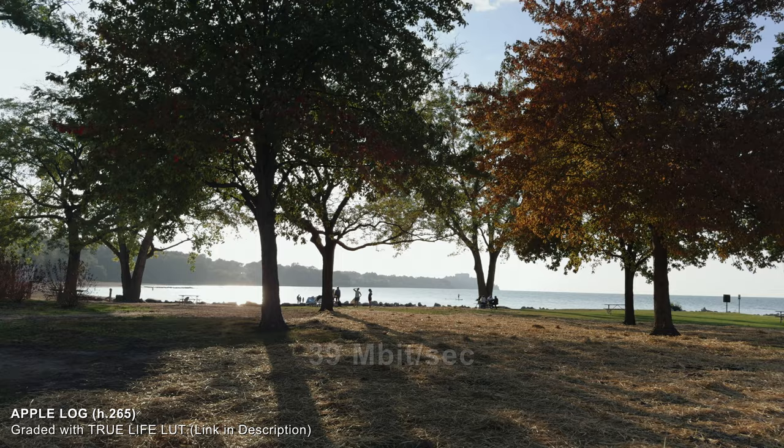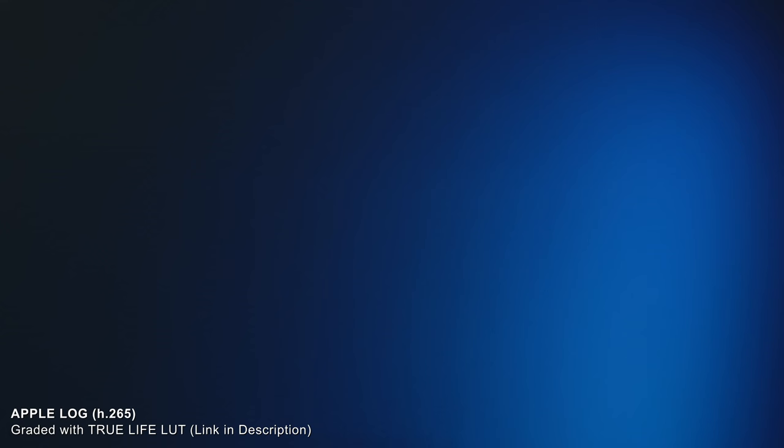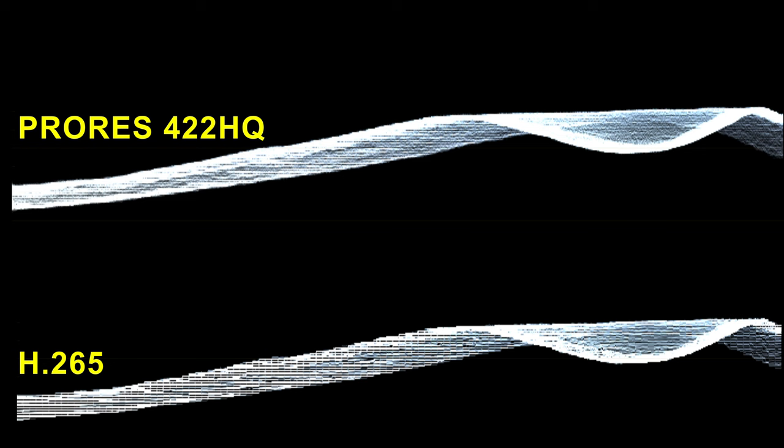Because of this variable bitrate nature for the H.265, you can experience some color banding, especially in darker areas that do have a slight color gradient. It doesn't show up as much in brighter exposed images, but it's still technically a little bit there, as we can see in the waveform.